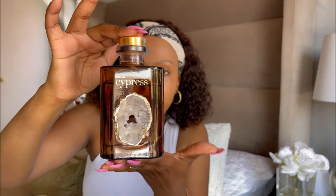And then I got this cypress diffuser. Guys, it looks so beautiful. I've been seeing a lot of girlies with this diffuser and I was like, let me try it out. I don't know, should I open it? Oh, let me get this. Woo, guys. It is beautiful. There it is. And it smells very good. This is the one I went for because it smells very good. So that's all I got from At Home.